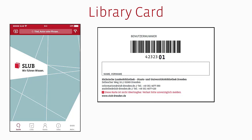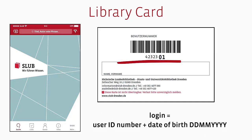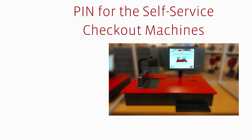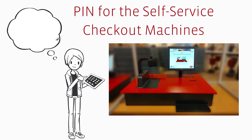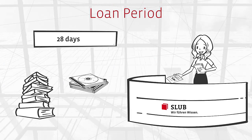With this card, you can borrow materials at all SLUB libraries. The user login initially consists of the user number and your date of birth. You can change this password in your personal library account. Borrowing is possible at either the self-service checkout machines or the service desks. To use the checkout machines, you first have to assign yourself a 4-digit PIN in your user account. The loan period is 28 days.